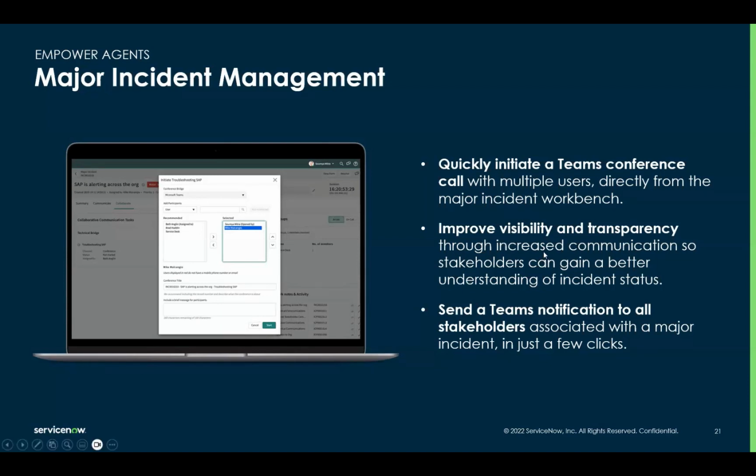They can have improved visibility as well as transparency. All the communications get recorded within the ServiceNow incident case. They can utilize the Teams notification to all the stakeholders. So if they have 10 stakeholders who are interested to know that a major incident is happening right now, as well as the status, then we can utilize the Teams notification option as well.